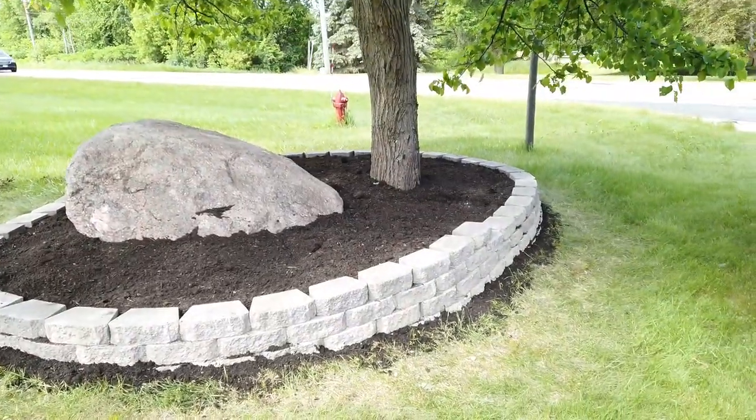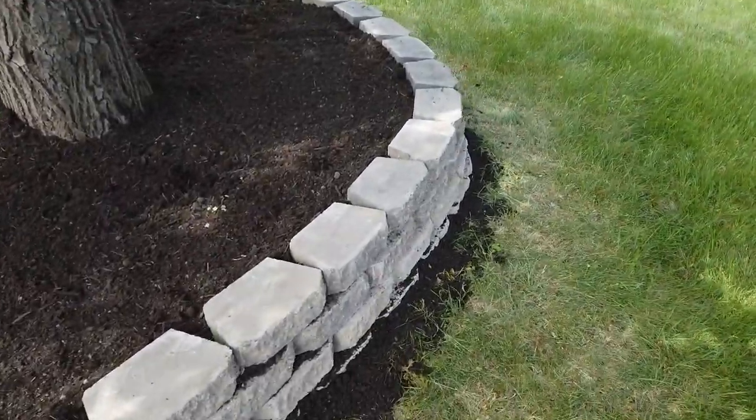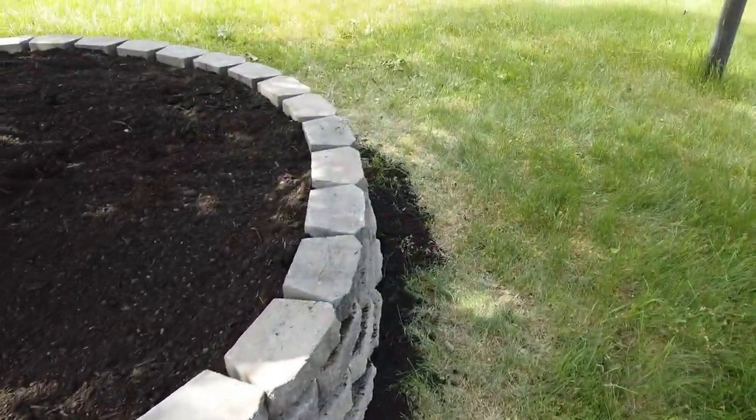Good morning, everyone. Go fix the hat. Progress was made. We are officially done with the first retaining wall. Look at that. The dirt's all evened up. Probably added about 2 yards of dirt along here. You can see that added some seed along the edge.